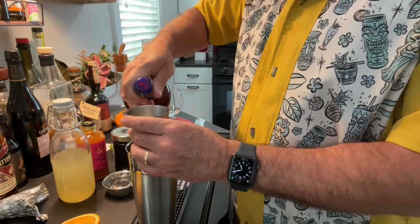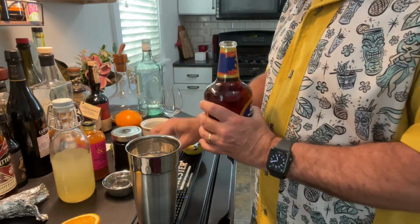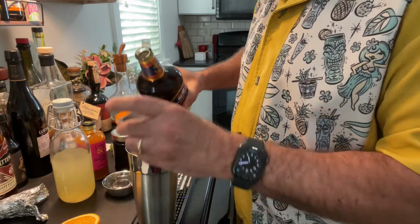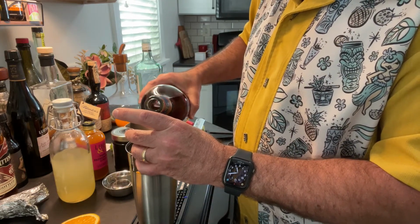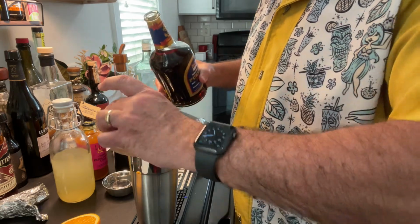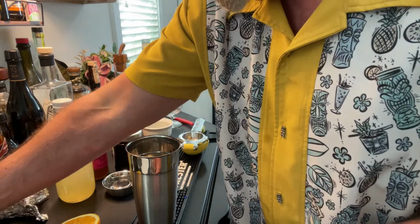Followed by 1 ounce. Helps if you take the cork out. That smells delicious. 1 ounce of our Pusser's Navy Strength rum. All right, so we got 2.5 ounces of alcohol in this. It's a serious drink, folks.